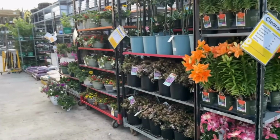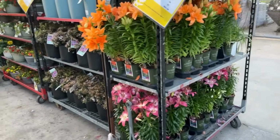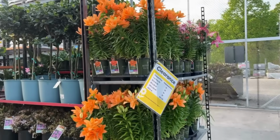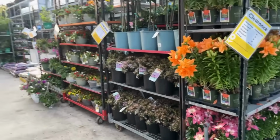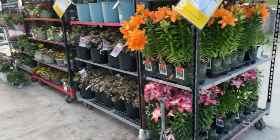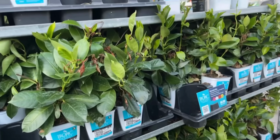All right, friends, so here's an overview of this Lowe's Garden Center. Look at that, they have a lot of plants here. I went last week and what they had was gone. They keep putting out new plants every week. So once again, I really hope you guys find some good finds.